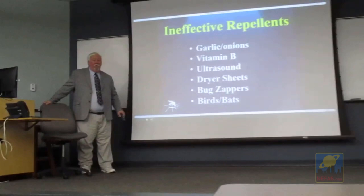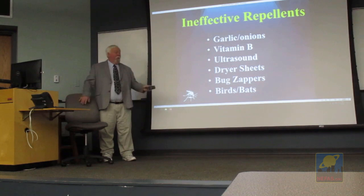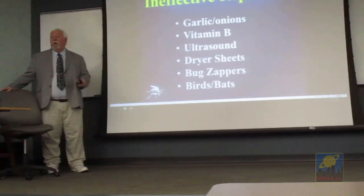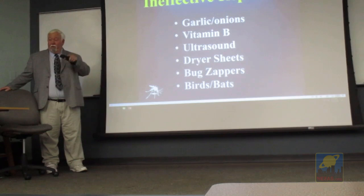If you put a bat box up, bats are beautiful critters in their own way. I think they're cool. I have a lot of them around my house. But don't put up a bat house thinking that it's going to solve your mosquito problem, because it won't. Same thing with birds. Purple martin houses are a big thing. Purple martins feed during the day, not at night when the mosquitoes are out, and they feed at about 70 to 100 feet up in the air. Mosquitoes aren't up there. I told you they're a lot lower than that.